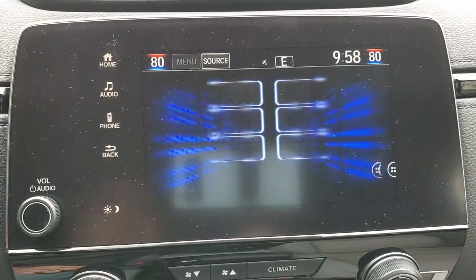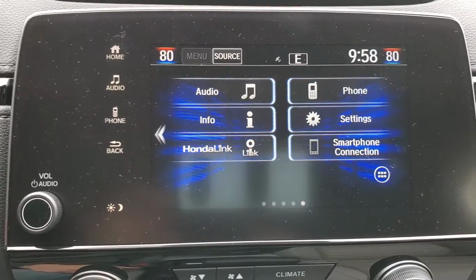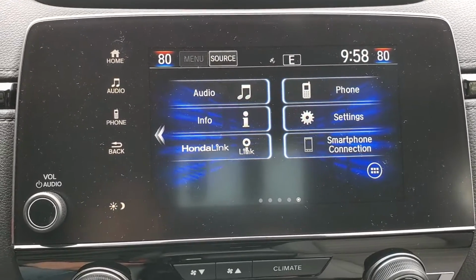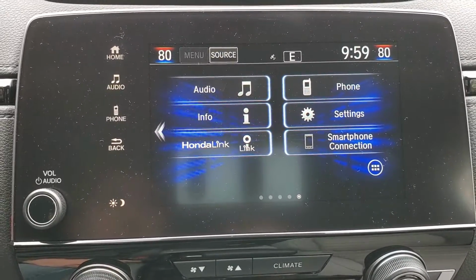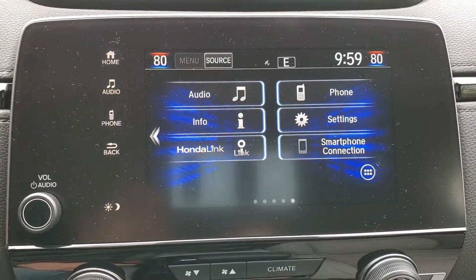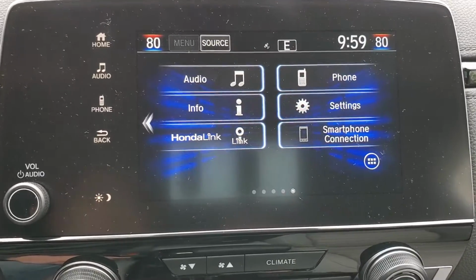Going back to our home page, you'll notice we have an icon there that says smartphone connection. This Honda CR-V is equipped with Android Auto and Apple CarPlay, which allows you to plug in a compatible Android or Apple smartphone via a USB cable into the car, where you're able to access things like Google and Apple Maps, Waze, music, podcasts, phone calls, and text messages all right up on the screen of the car here, just like you'd see it on your phone. It's a super handy feature. Really works well.